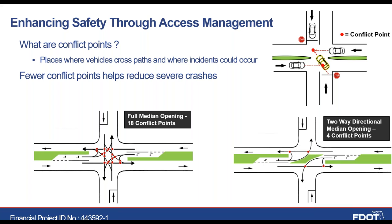Conflict points are places where vehicles cross paths and where incidents could occur. At a full median opening along a two-lane roadway, there are as many as 18 conflict points. Each conflict point is a location where a crash could occur. Adjusting the median opening to a two-way directional median reduces conflict points to 4. Reducing conflict points helps decrease the frequency and severity of crashes, thus increasing safety for motorists.